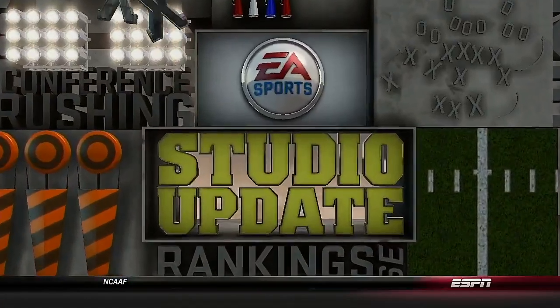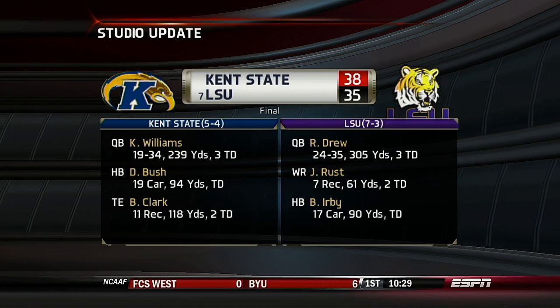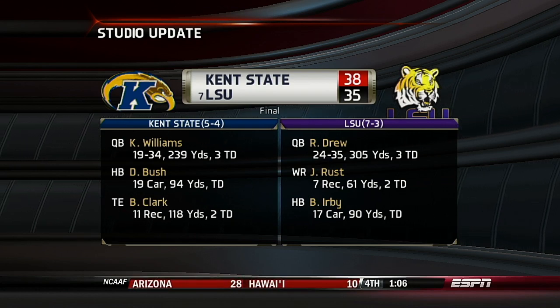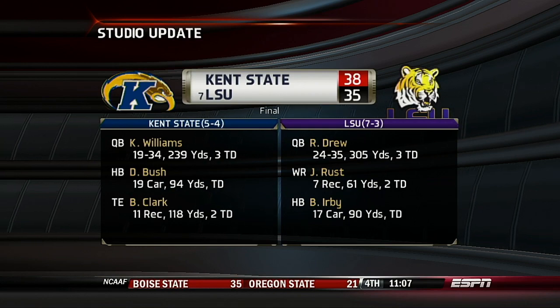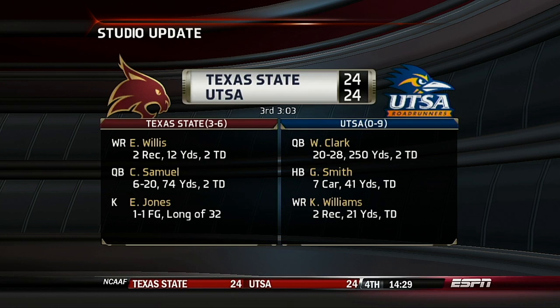Let's get the latest now from Reese Davis. The Tigers came into the game ranked 7th. They're now bungee jumping, and the court's going to break. And for Kent State, they've won 2 straight. And for Williams, he threw for more than 200 yards. Kent State pulls it out by a field goal. Meanwhile, let's take a look at some scores from around the country. We've been watching this thing all day long.